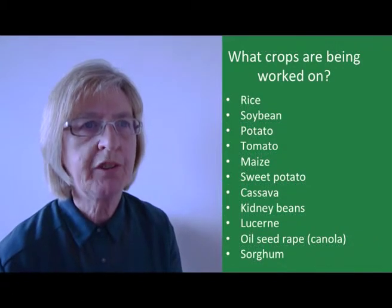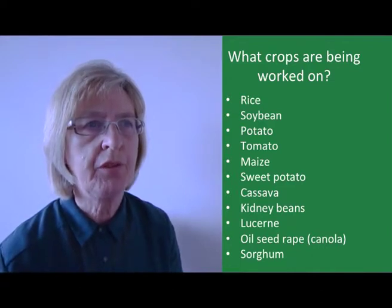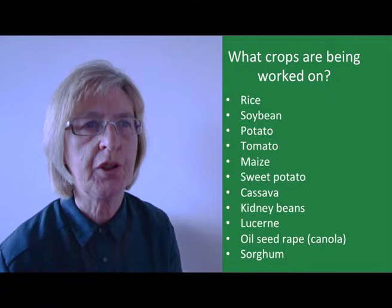Scientists are working on quite a wide range of crops, as shown here. The most well-known is the Golden Rice Project that has been ongoing for a number of years. Of particular relevance to the southern African region are maize, cassava, and sorghum, although the African Biofortified Sorghum Project seems to have stalled, unfortunately.